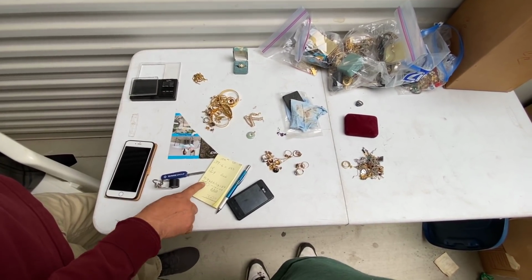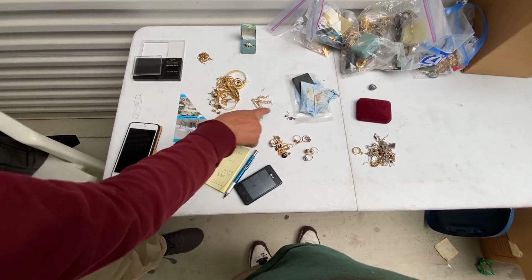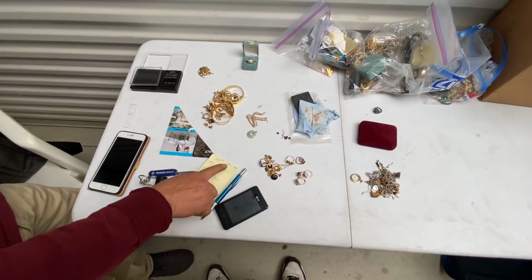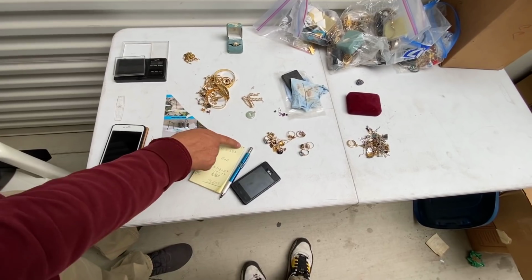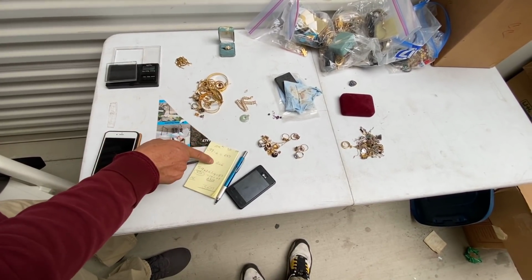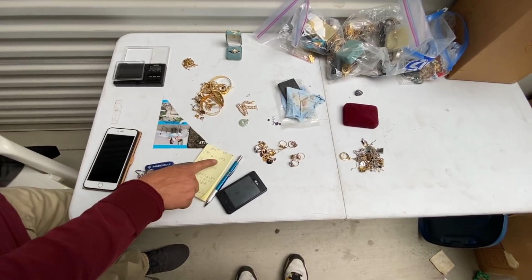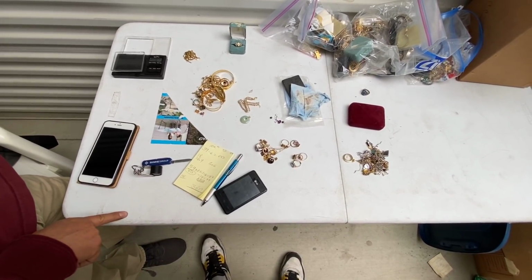So this is out. But this one right here, I subtract all this, it comes out to 10 grams. And I have 77 grams at 30 today. It comes to be 23 and 10. 18 karat, 37, 606. 10 karat went up $21, $693. Total of 3609.